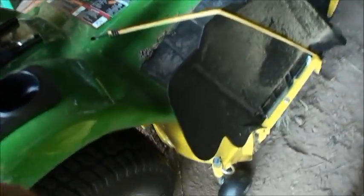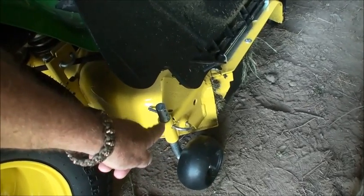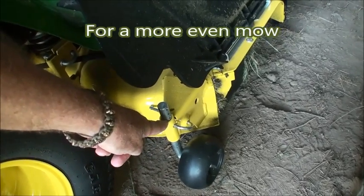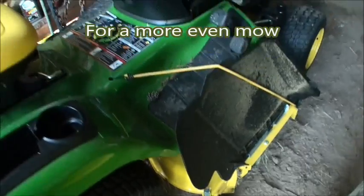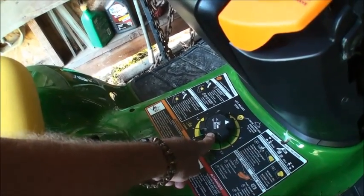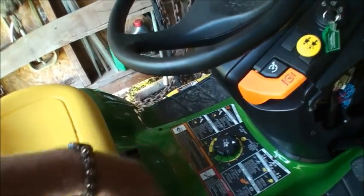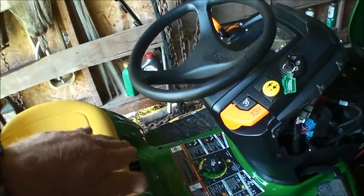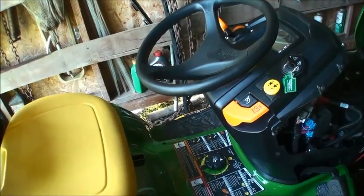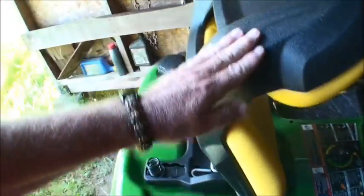Tires, kind of tight in here. It's easy to adjust the deck from going down too far for a smoother ride. And of course you have the dial here that actually sets the level, but if your ground's uneven, those wheels are there to protect it so you don't gouge into the lawn. Very nice.